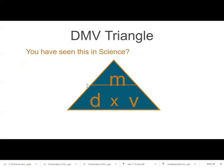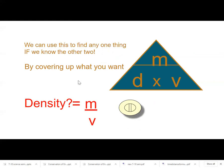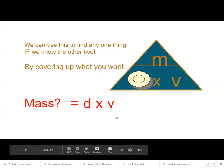So now we have another handy little triangle, the DMV triangle. So we cover up what we want. So density is mass over volume. We know that already because we saw that. What about mass? Mass is D times V.